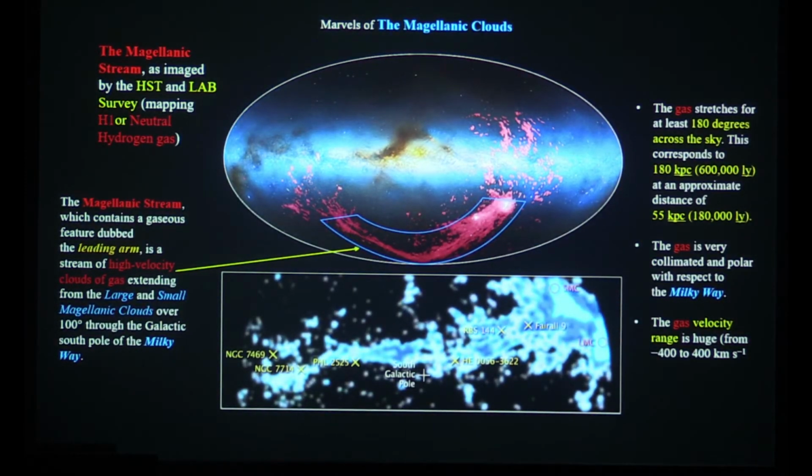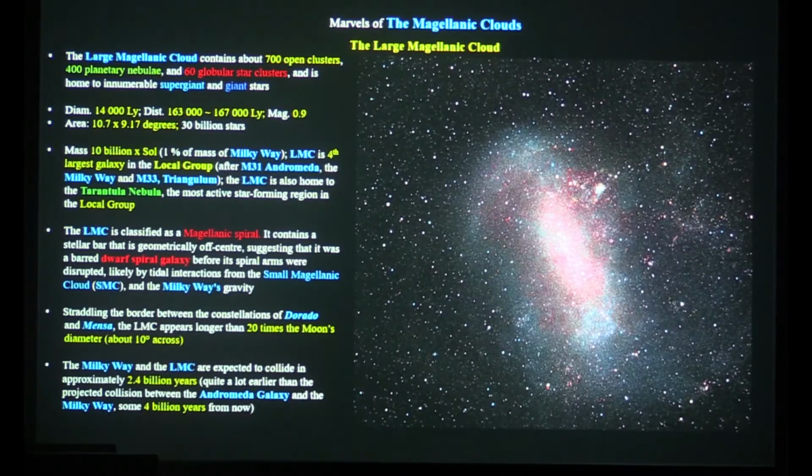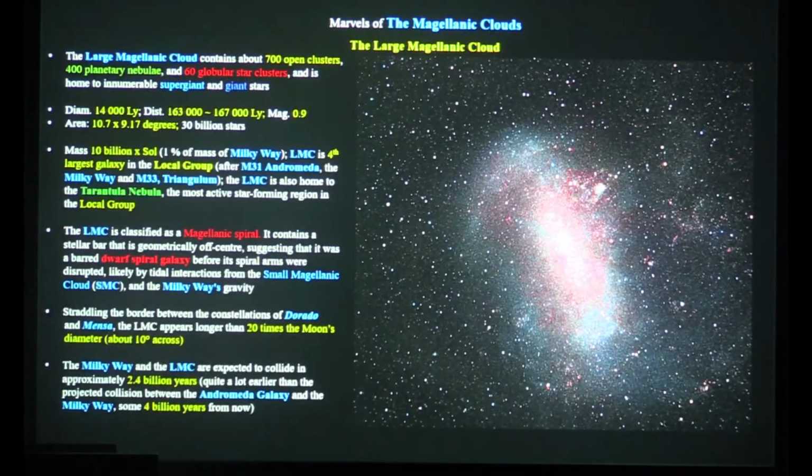Here's the other thing, the Magellanic Stream, not to be confused with the Magellanic Bridge, as imaged by the Hubble Space Telescope and other surveys, I forget what the survey is, I did know that, I've forgotten now. The Magellanic Stream contains a gaseous feature dubbed the Leading Arm, a stream of high velocity, oops, sorry, my humble apologies, back we go.